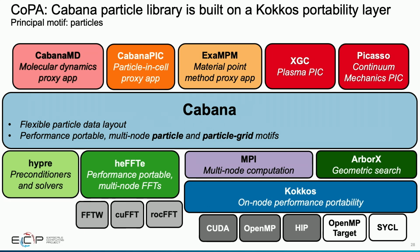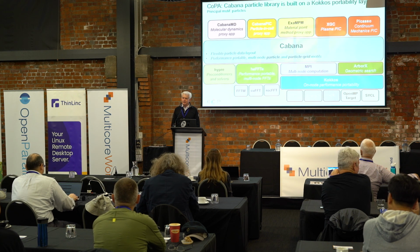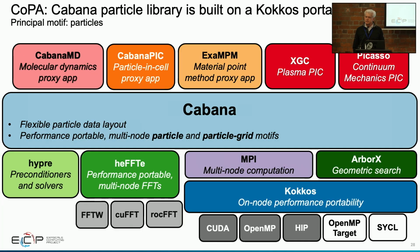Another one, particle-based motif, and most codes do use particles, some discrete version. So the Center for Particle Applications is known as COPA. I think if you have a project known as COPA, you're going to have a library known as Cabana, okay? So in this case, the Cabana library pushes particles through unstructured to structured meshes, maps particles to mesh to particles, and has a lot of functionality underneath it. And a lot of particle-based methods use FFTs, and so you can see combinations of motifs here. We've actually spent time on FFTs as well.